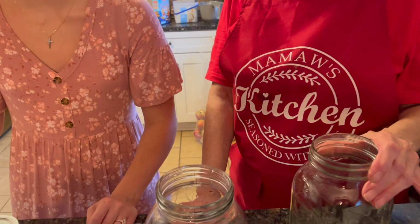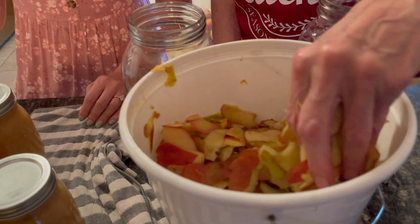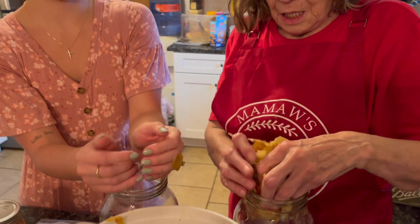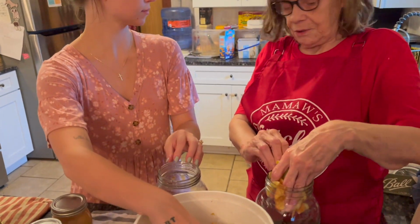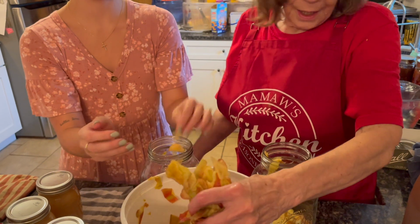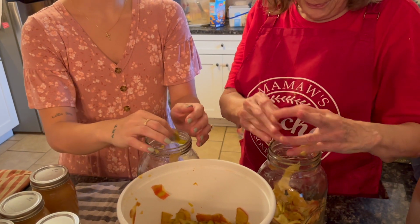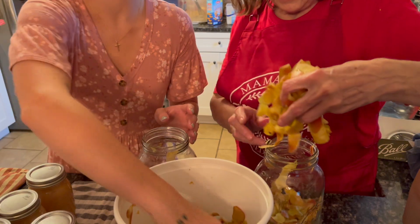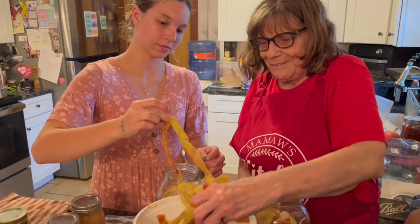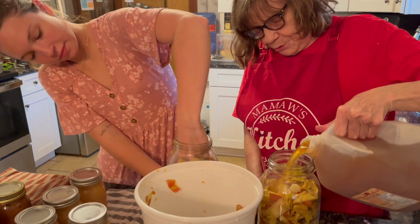So now we're going to do the apple cider vinegar. And we've got here all the scraps that we've used. So we're going to fill our jars up. It's the peels and the cores. About 2/3 of the way through. And then we're going to put apple cider in it. If you use water, you can also do it with water. That's called apple scrap vinegar. I've made that in the past. Put the apple cider.